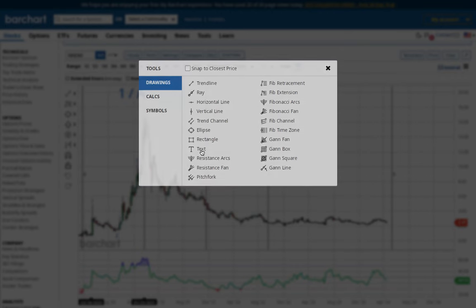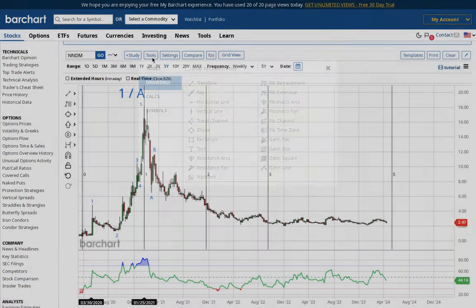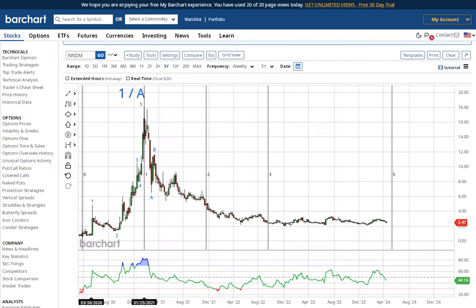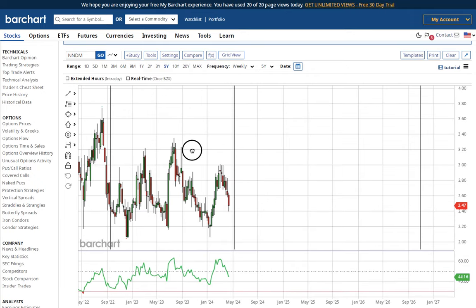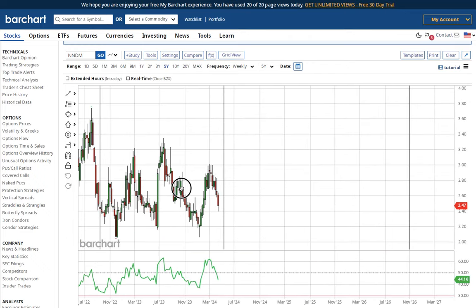An ABC correction. And for these time fibs, I started at the beginning of wave 1, and I connected it with the end of wave 1. So pretty logical there. We've got that fifth Fibonacci weekly time fib coming up. I did invent this, so if someone says he made this up, yes, I did invent adding time fibs to Elliott wave counts. That was me.